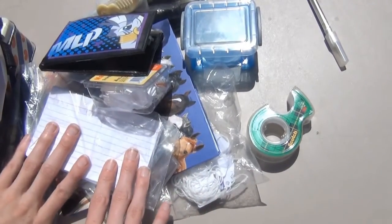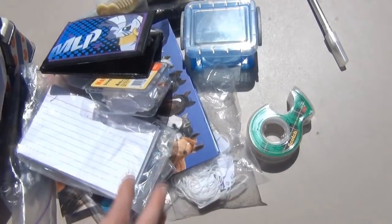So I believe I covered everything that I usually bring to a model horse show.